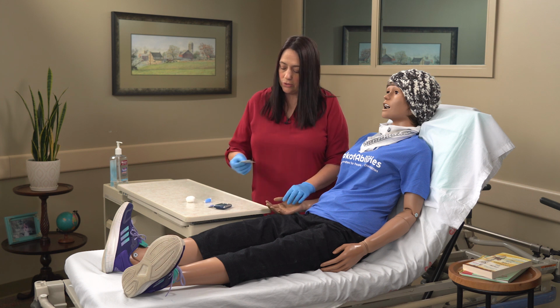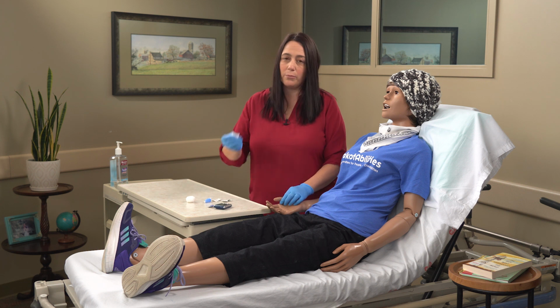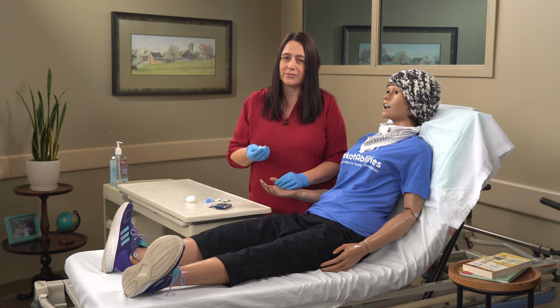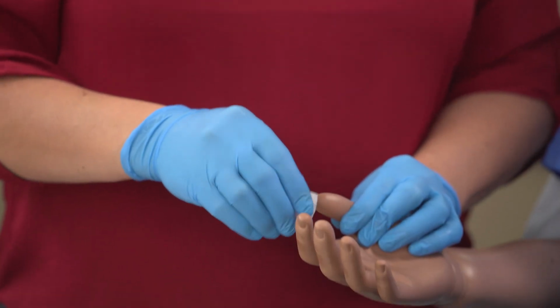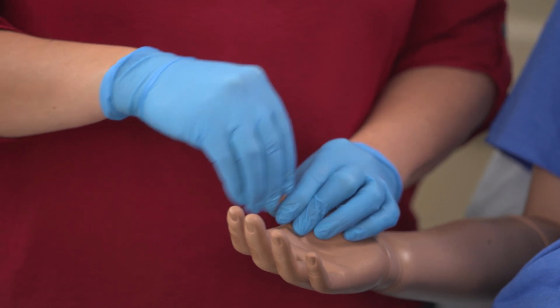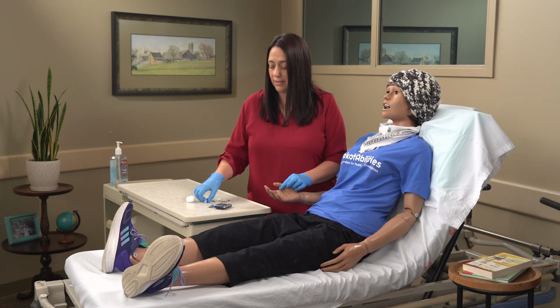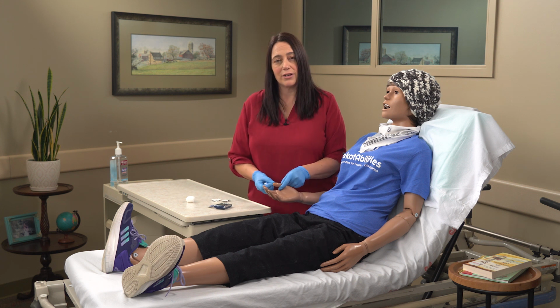The first thing I'm going to do is I'm going to open my alcohol swab. And with the alcohol swab, it works by the rubbing action. That's why they call it rubbing alcohol. So I'm going to make sure and rub for at least 10 seconds on the finger before I move on and poke the finger. Poking that finger introduces a risk of infection to that person. Now, I've already cleansed the site.